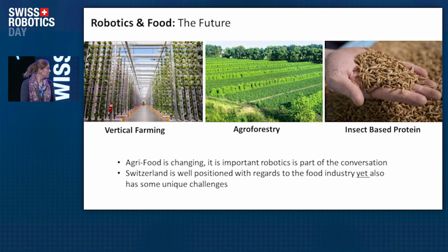So just to conclude, I want to say agri-food is really a challenging problem that we need to address. And it's really important that robotics is part of this conversation. It is one of the tools we have to address this. And I think in Switzerland, we're really well positioned to be a leader in this area. And we also have some unique opportunities which we can leverage.